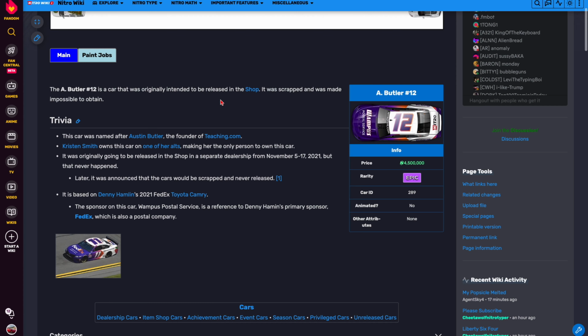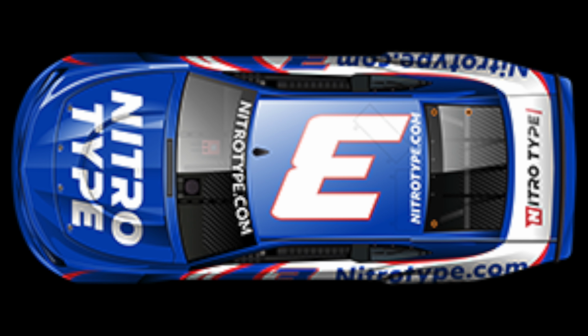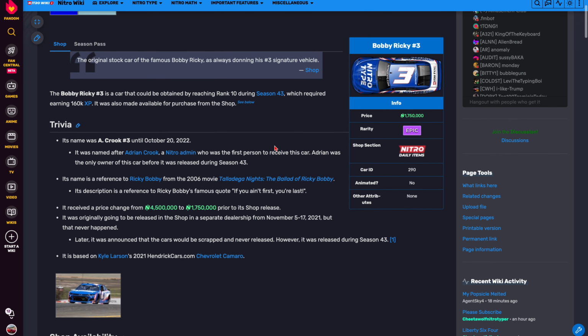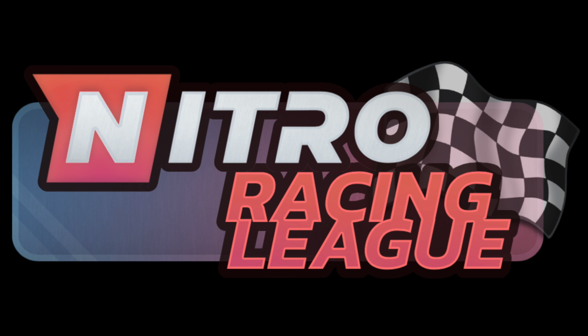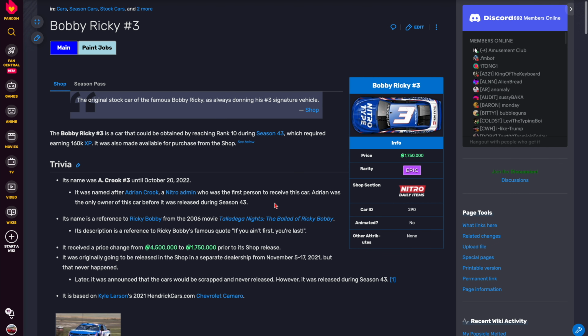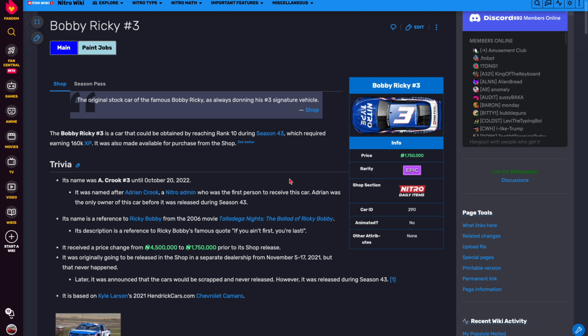Now, if we move on, let's look at the next car, the Bobby Rick 3. This one was actually released, as you can see, during Season 43, which was the Nitro Racing League season. It was a Crook number 3 until it was changed for the release of the season.